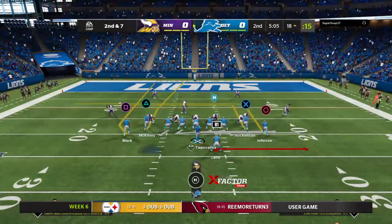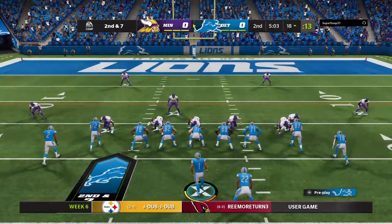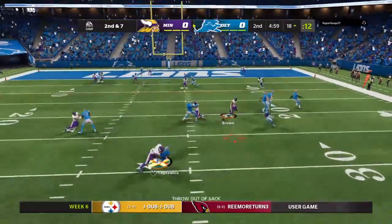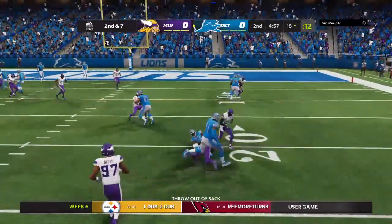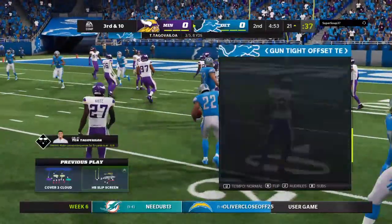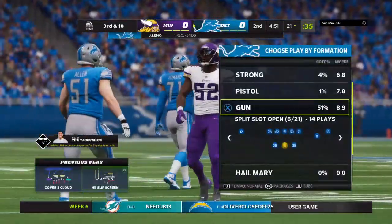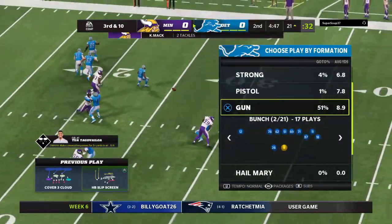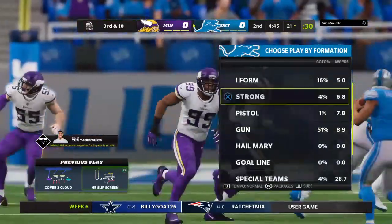2nd and 6. No, scratch that. 2nd and 7. Now they'll throw with Tagovailoa. Now they set up the screen. That's complete. And he'll wind up losing yardage here back at the 21-yard line. It'll be a loss of 2, maybe 3 on the play. And it'll be 3rd and 10 now.